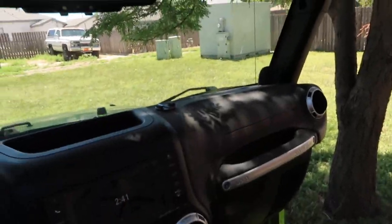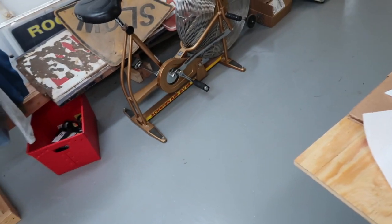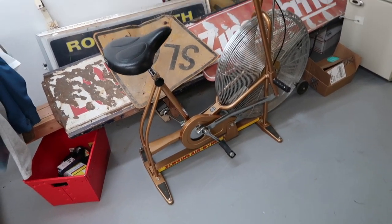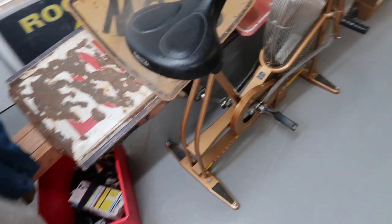And this is my yard where I get my shade. Back in the office, it is time to list. I'm gonna take a break to pack some orders because there's a bunch of them. But first item for tonight is this Schwinn Aerodyne. And I'm gonna look online again to see if I can see any reference for this.